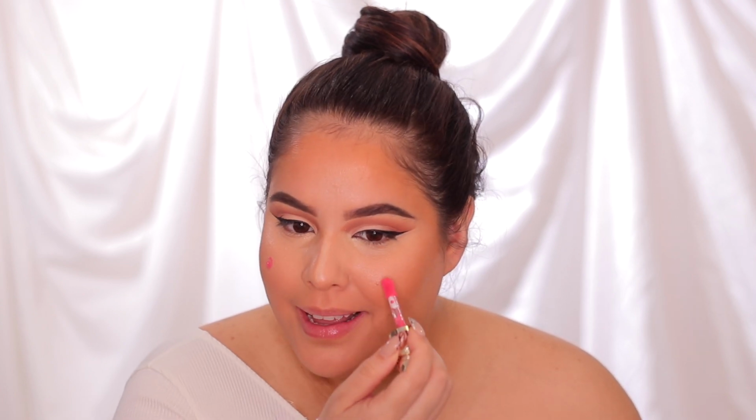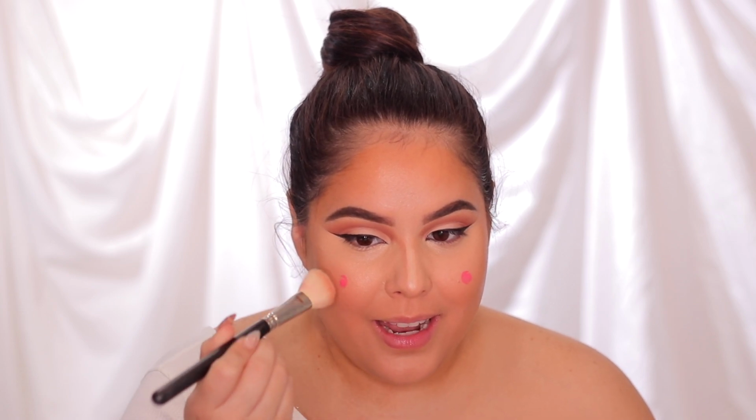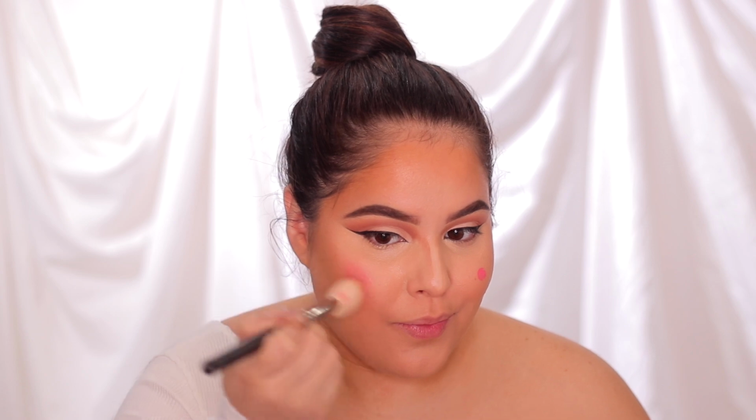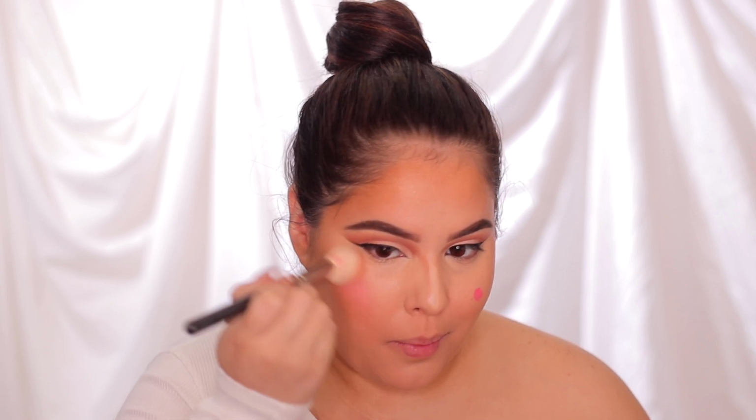I'm going to apply a little bit to the apples of the cheek. This is very pigmented, so you only need one dot. And I'm going to go ahead and blend that out. Okay, now I'm gonna go back in with my beauty sponge and soften everything up.